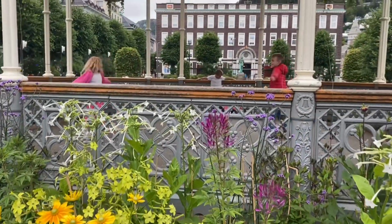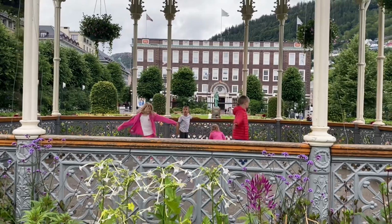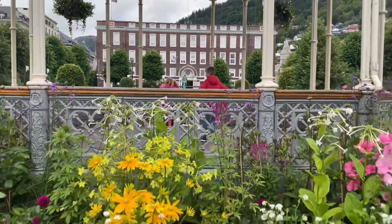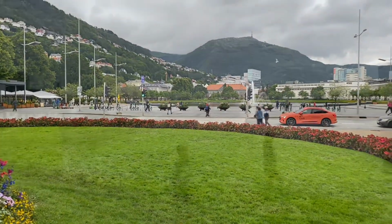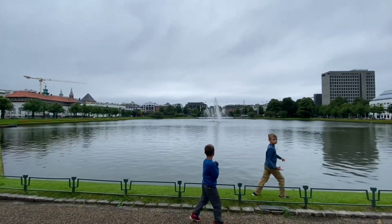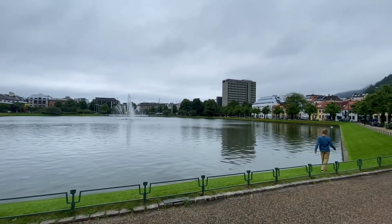I loved Byparken. It's gorgeous with all the flowers in bloom. It's a great place to walk around for an evening stroll or to just sit and relax and enjoy the fountain. And that's a wrap on day 2. On to day 3 to see how much we can get done on a weekend in Bergen.